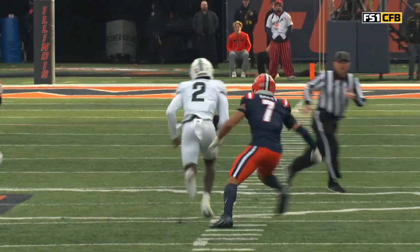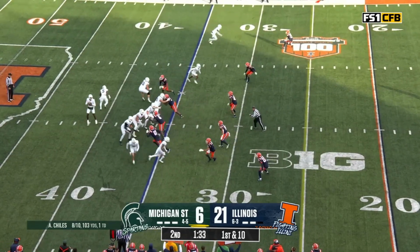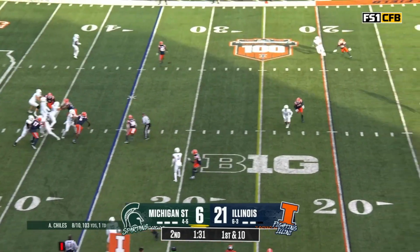And I like the change here because when you go to zone read, a lot of times the quarterback's going to keep it and go to the outside. That's more of that inverted veer that we used to see from Auburn.